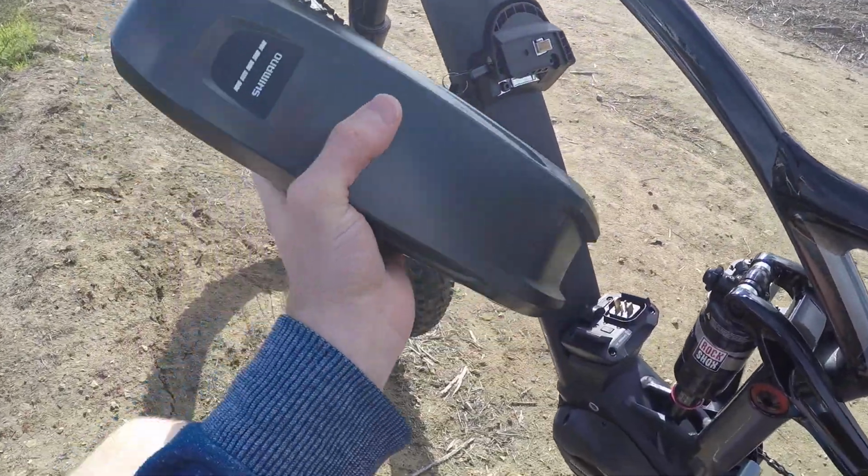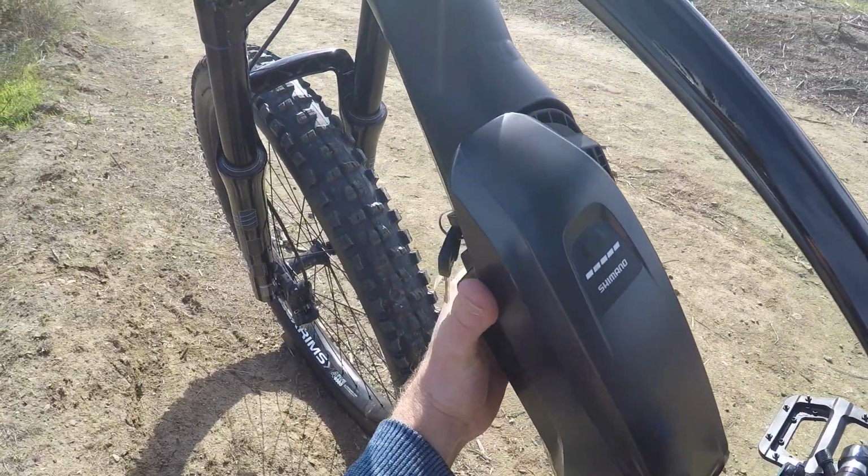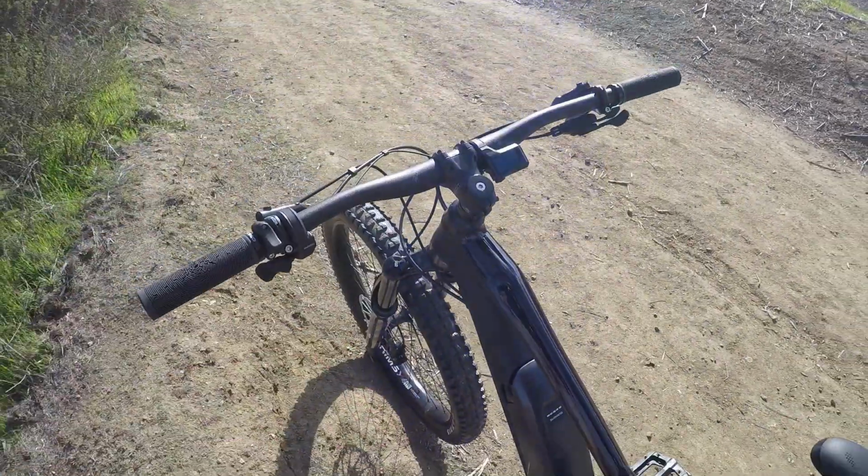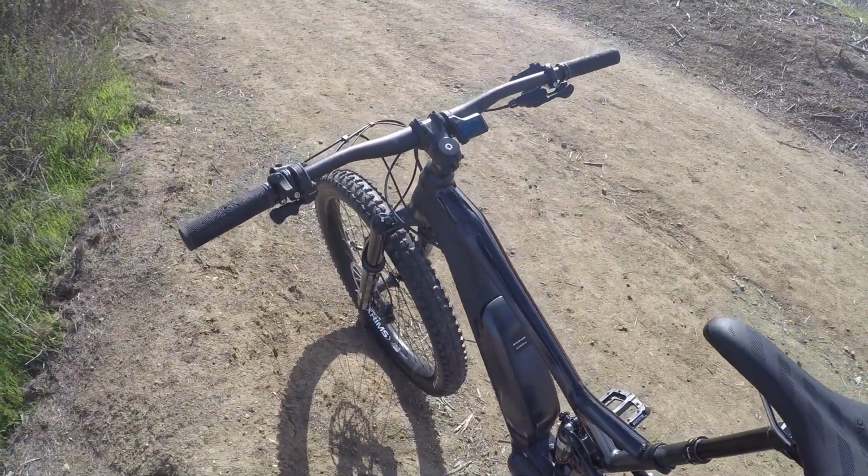So let's go ahead and just get this thing back on. Set it there and then it clicks in. You really don't even have to have the keys in. I love that. The battery pack design is really, really good. Shimano's done a great job with that.